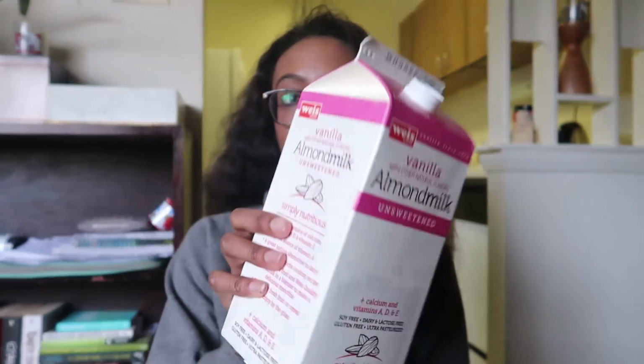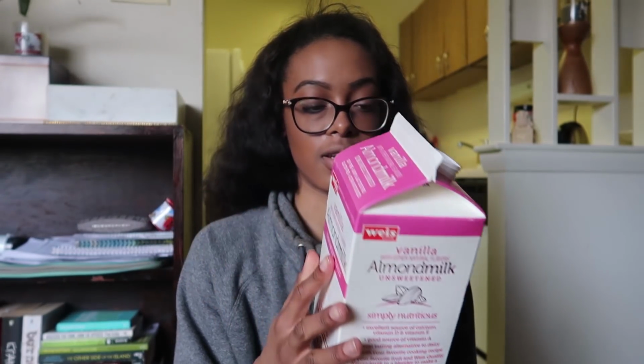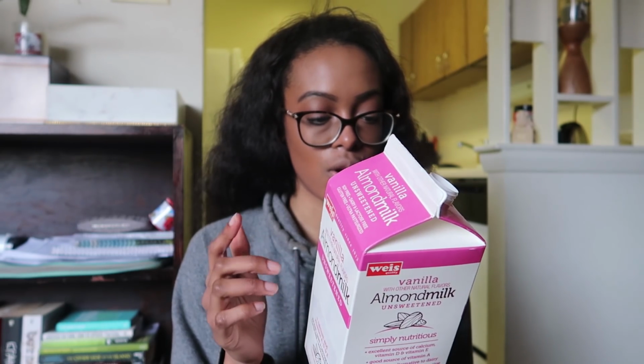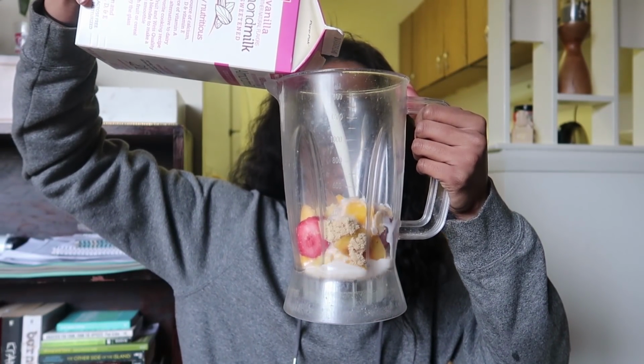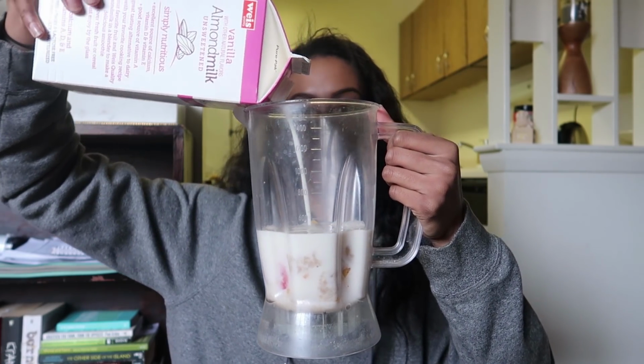And then I'm having some almond milk, this is the vanilla unsweetened, just the Wise brand. In 1 cup you have 2.5 grams of fat, 1 carb, 1 gram of protein, and that is 30 calories. So usually I just eyeball it. So add about 2 cups of that.